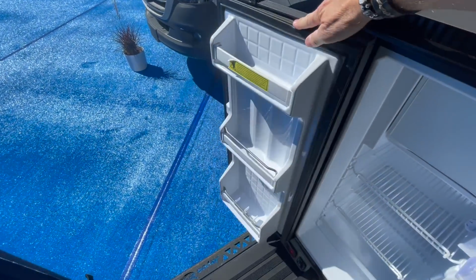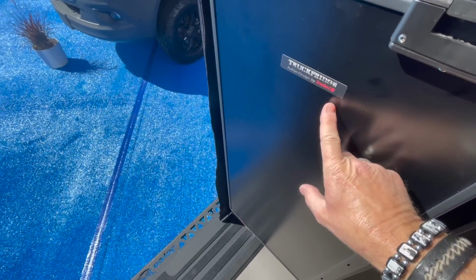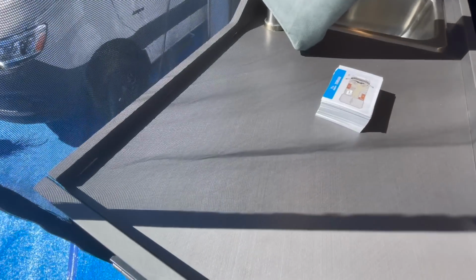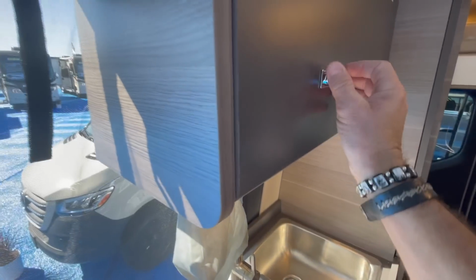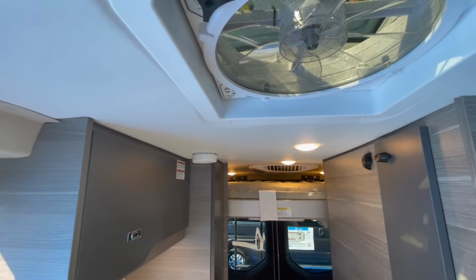Can get from the outside or from the inside. It says that this is an Italian design, kind of interesting. This doesn't feel like Formica. Fridge. Sink. This is the faucet. They've covered it up. I'll leave it covered. Cabinetry. Not very deep. Is carpeted. That's a plus. Fan.